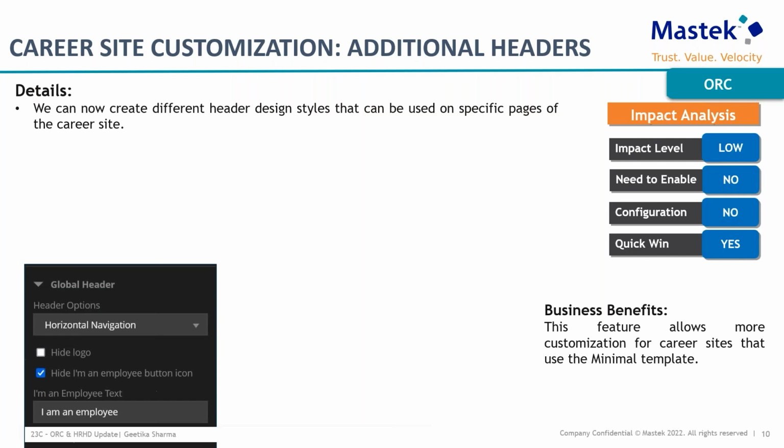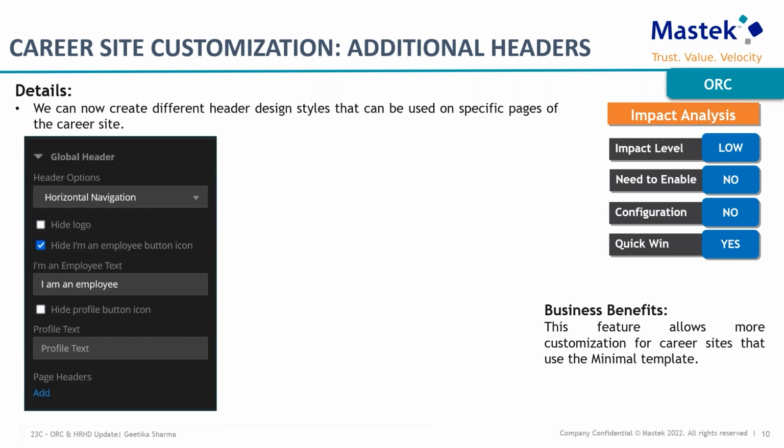So with that, and the other update which came in 23B, you can hide the logo or hide the I'm an employee button icon. You can also change the text of I'm an employee. You were also able to hide the profile button icon on your career site.